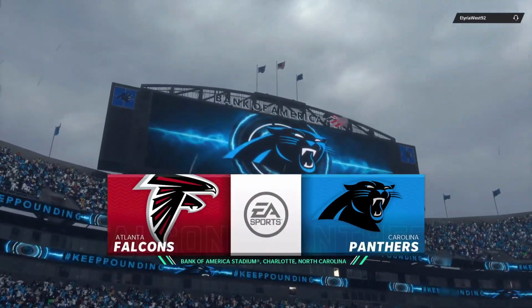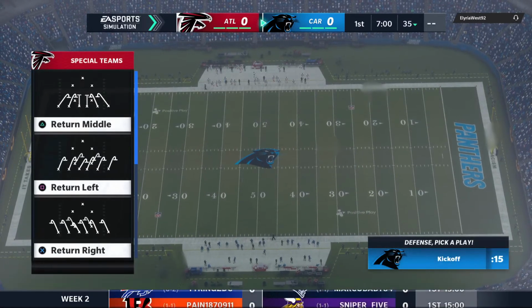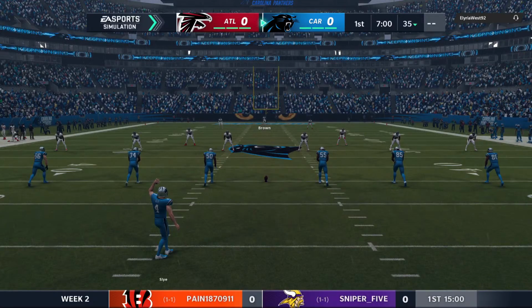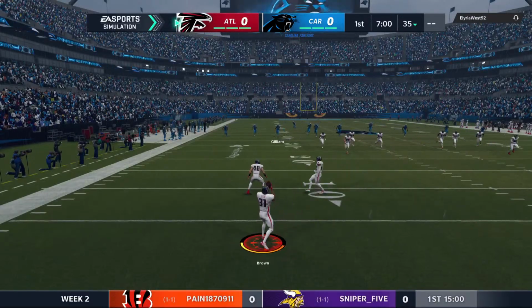Bank of America Stadium in Charlotte. Nothing like the fanfare of introductions to an NFL game, and that was in evidence a moment ago. Fireworks, pyrotechnics, you name it. This crowd is ready as their guys get set to match up between the Atlanta Falcons and the Carolina Panthers.